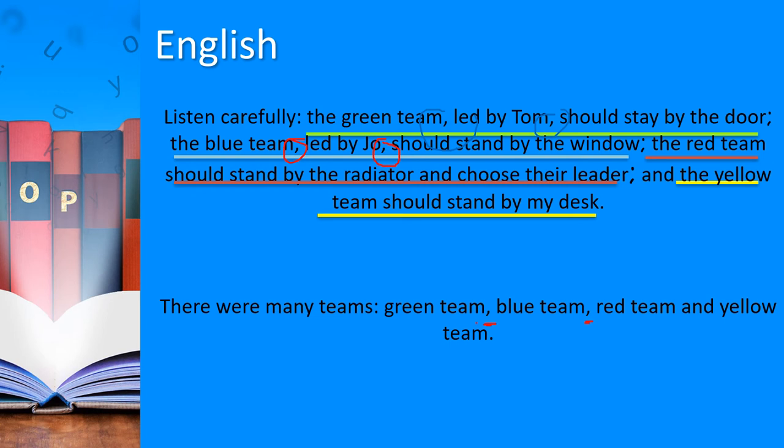So notice as well when we're using semicolons in a list, in a normal, short, compact list, we don't have commas before and. Some people do. I think it's called the Oxford comma, but we don't. Whereas when you're using a semicolon, you do.